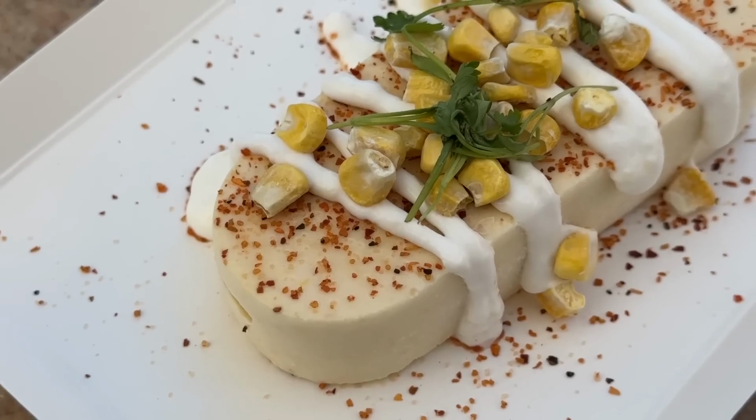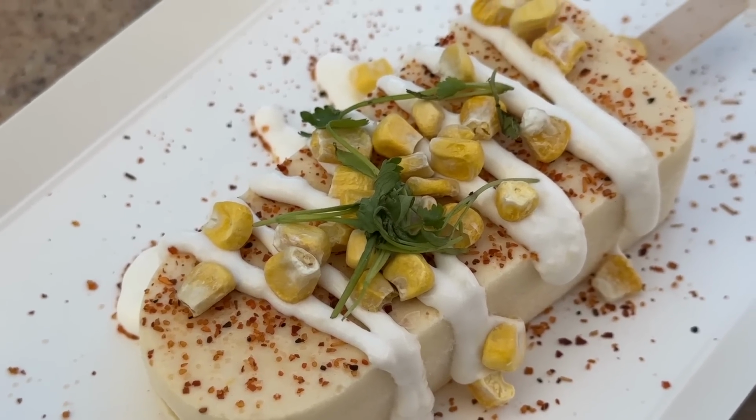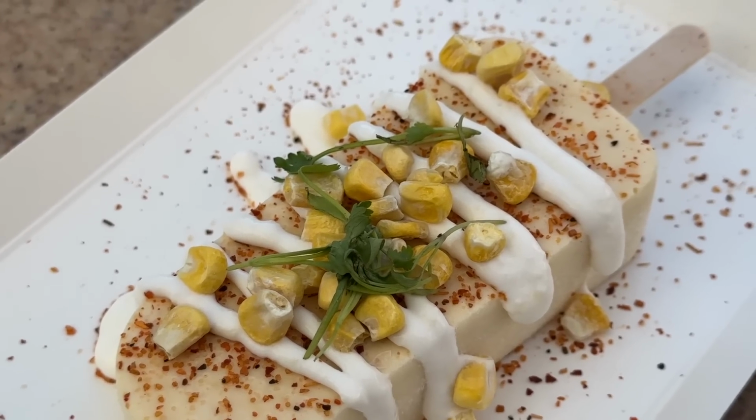Very interesting. This has to be one of the most unique things I've tried. When you get the paleta itself without the toppings, it actually tastes pretty much like a corn ice cream, which might seem weird, but it actually kind of works because corn itself is quite sweet. But then when you get the toppings, you get the chili lime seasoning, which adds a whole different flavor profile.